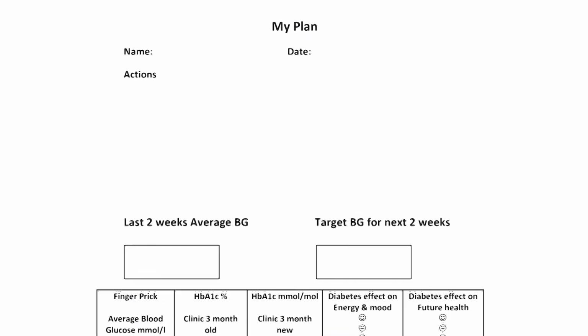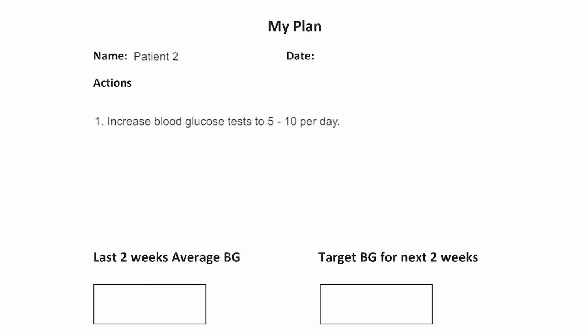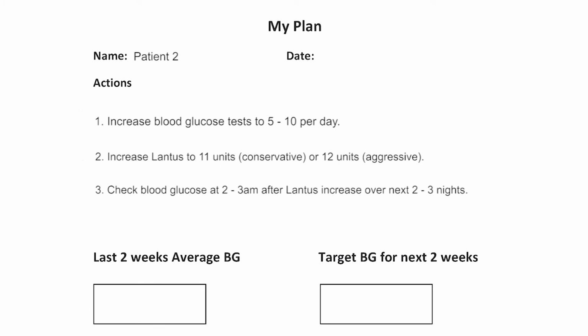Now let us set the plan. Increase blood glucose tests to 5 to 10 per day. Increase Lantus to 11 units conservative or 12 units aggressive. Check blood glucose at 2 to 3 am after the Lantus increase over the next 2 to 3 nights. Review progress in 1 to 2 weeks.